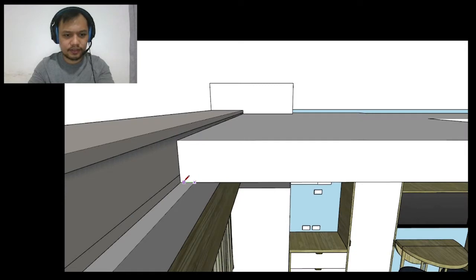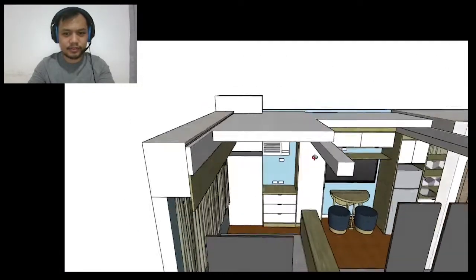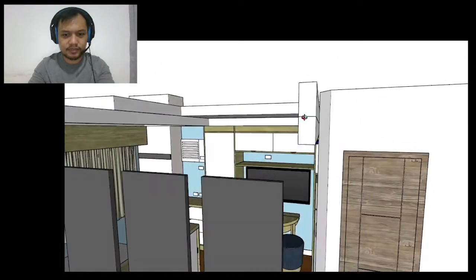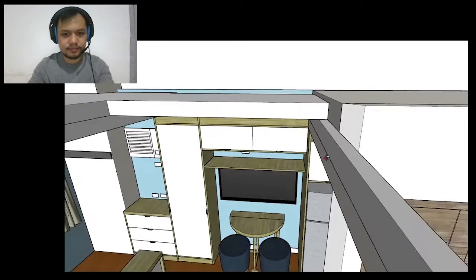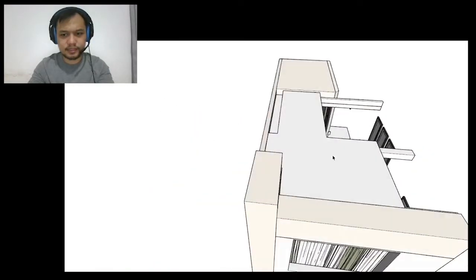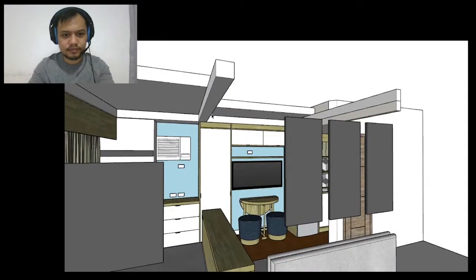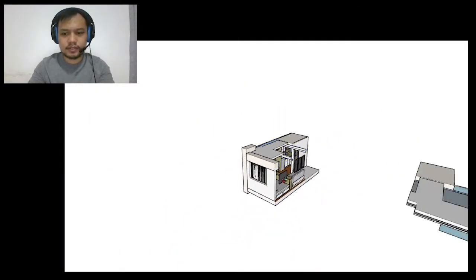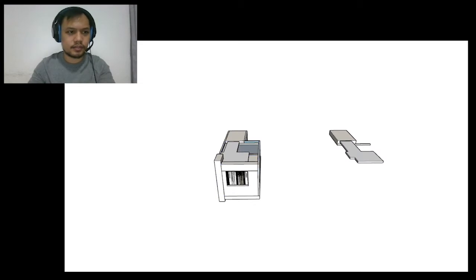Okay, so I have to figure out how to do this in such a way that it won't affect the other cabinetry and stuff. Hopefully this is the best solution I can think of. Let's see, I think that's gonna be fine. So we'll make that into a group. There. So let's see here. Let's move the walls back and go back to scene one.